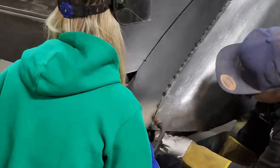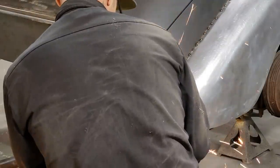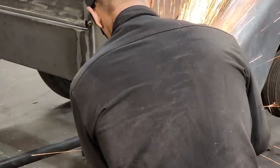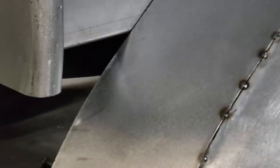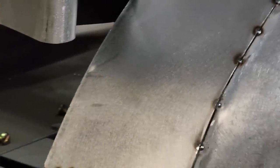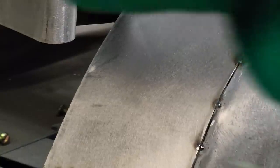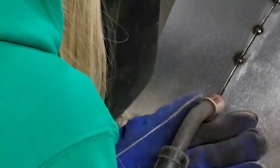Wondering if I should just cut it all the way. Cut it all the way. That's not welded back in again. It might be connected on there. It might be, but. So, there we go. Yep. All right, weld that back together. Going. Yep. Awesome. Let's grab the next one.